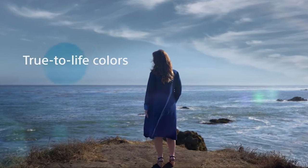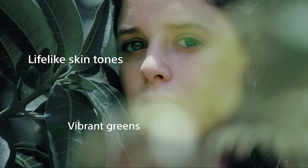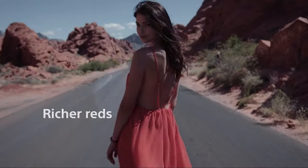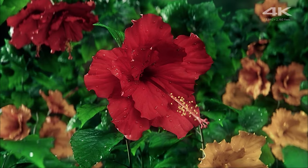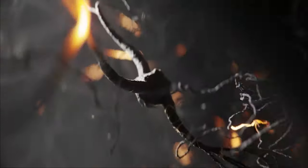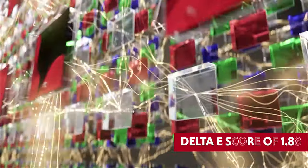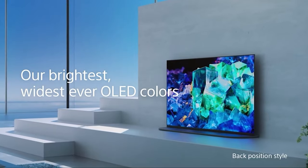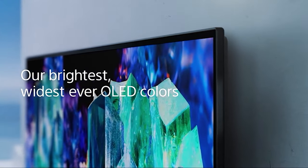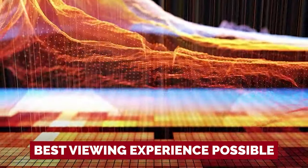And if you're a color enthusiast, who isn't? Amirite? You'll be pleased to know that the X95K covers a whopping 99.89% of the Rec. 709 color space straight out of the box. And it doesn't just stop there. Its filmmaker mode also boasts a Delta E score of 1.8, preserving the filmmaker's intent like a champ. It's no wonder Sony's a movie studio and a TV manufacturer. They're on a mission to give you the best viewing experience possible.